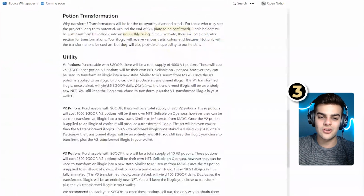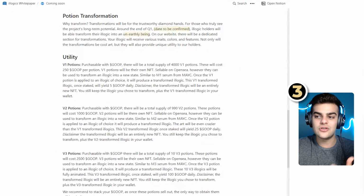So this is very similar to the Bored Ape Yacht Club serums. They're having V1, V2, and V3 potions, which are available to purchase using Goop. As you can see, 250 Goop per V1, 1,000 for V2, 2,500 for V3. What this does is very similar to Bored Ape. So like Mutant Ape Yacht Club, you can change your Illogic to be an unearthly being.